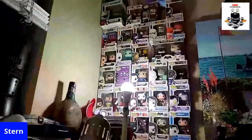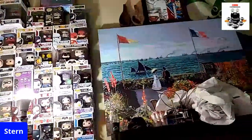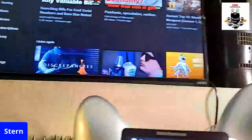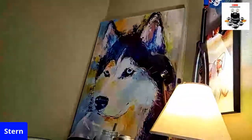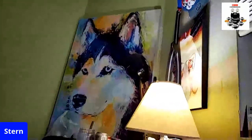The bobbleheads. Nice. That's a Monet reprint. A giant ass husky. I want to turn the wall in front of me into a... And then my movie collection.